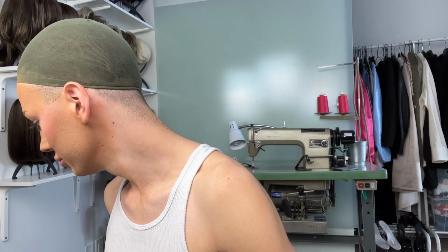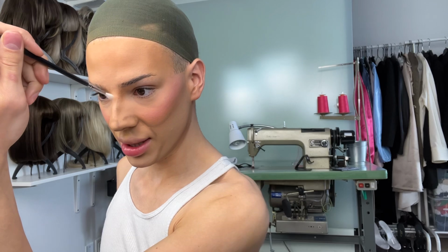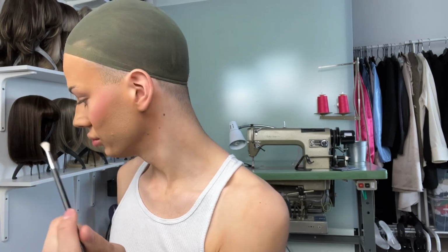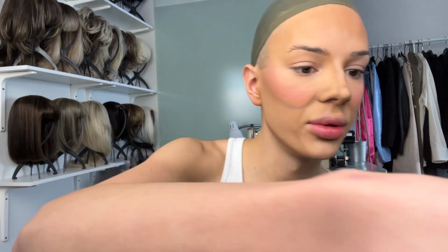Okay, well, I feel like at this point, I'm not gonna lie, I'm a little overwhelmed right now. Let's use a lighter powder. We'll do the nose. So the nose here, right here, right? Okay. Here also. I feel like I could do this with a smaller brush. We'll use this one.